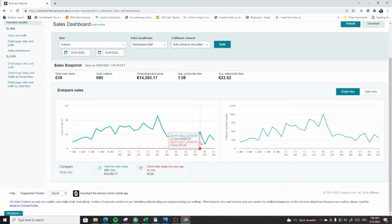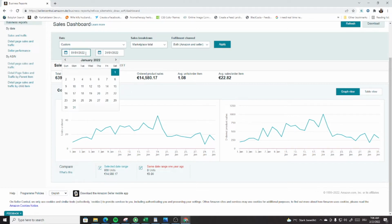And yeah, like I said, here you see a spike, which we had a great day. That particular day we made 1,000 euros in sales. So what we want to do is keep this graph steady, and that's the game plan. So this was as of January. So now let's see for February.